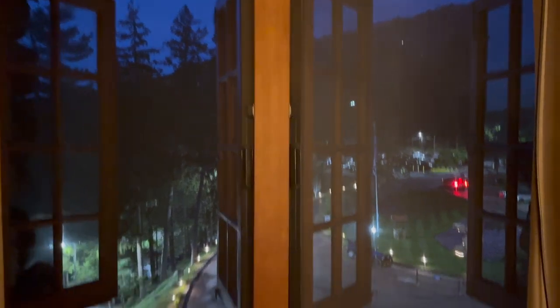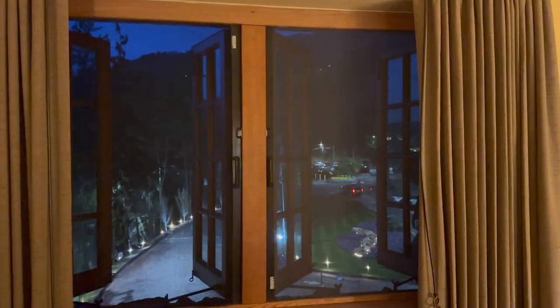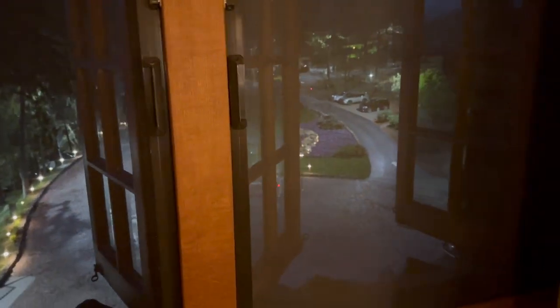We can open the windows in our room. Iconic. Open them, and then there's little buggy screens so that no buggies. So fun. Don't you love our view of the parking lot? We can watch valet.